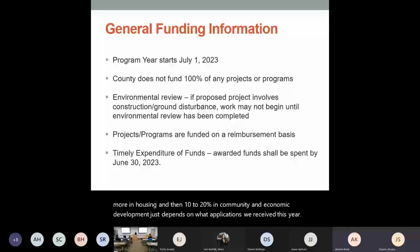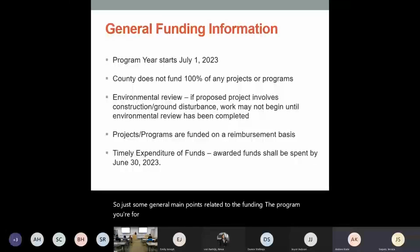So just some general main points related to the funding. The program year for this begins July 1st, 2023, so it's clear when the funding will be for. Another main point, and Nick alluded to this, is that the county does not fund 100% of any projects or programs. We're looking for there to be leveraged match funding, funding from other sources that help complete your overall budget.